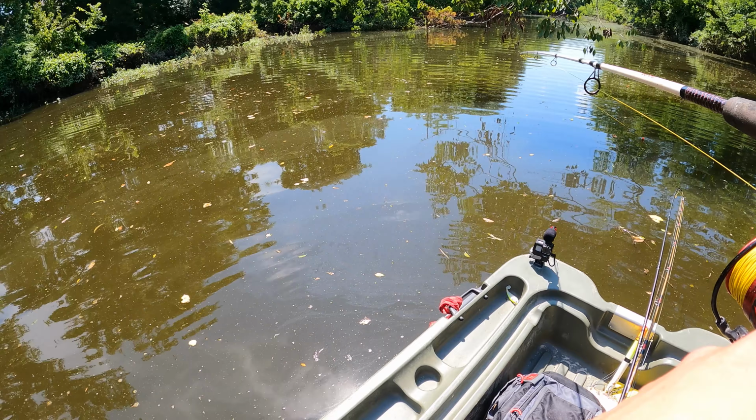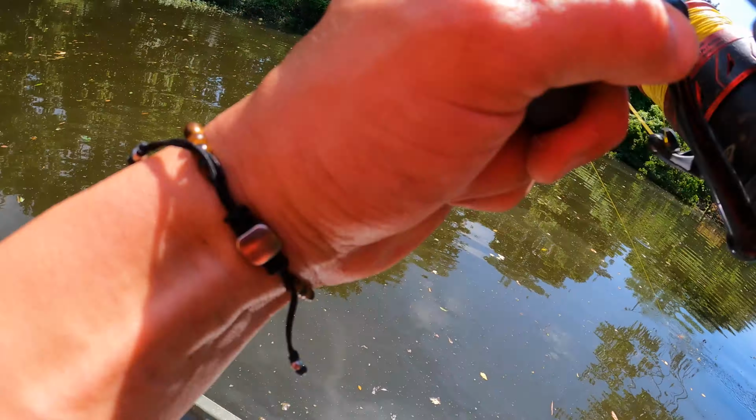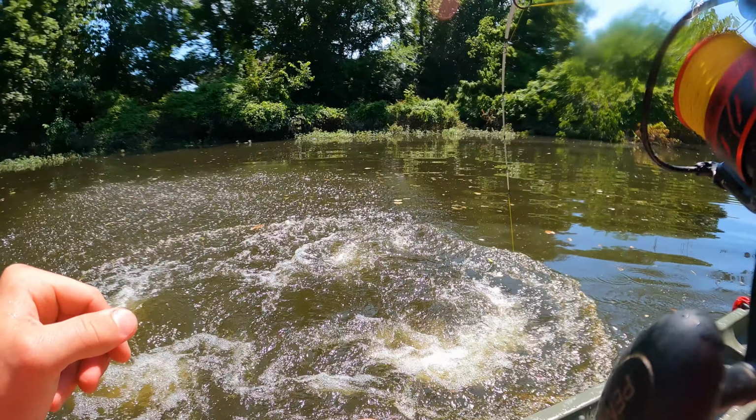The slack out and then we set the hook. Come on, baby. Got him. I got him, baby. He's big. I got him. Come on. Get over here. Oh my gosh, baby. That's a big one.